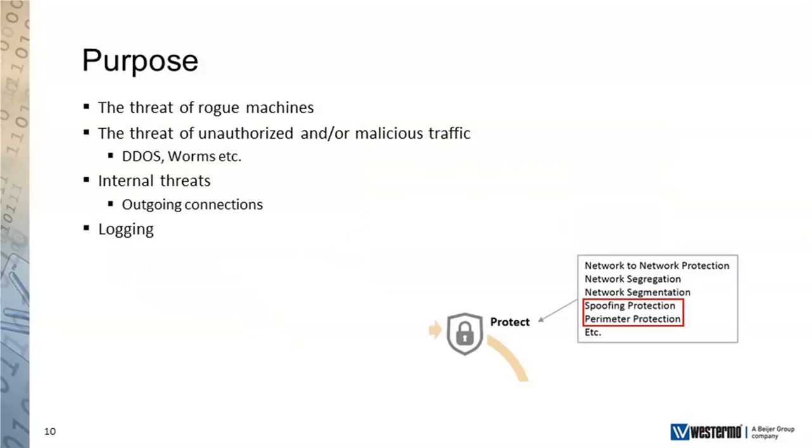Obviously, one is the threat of rogue machines, someone connecting a laptop or anything else just into an open port and so on. And we will show how you can defend against that. But also the threat of unauthorized and malicious traffic, of course. You can keep control, you can whitelist what traffic is allowed.